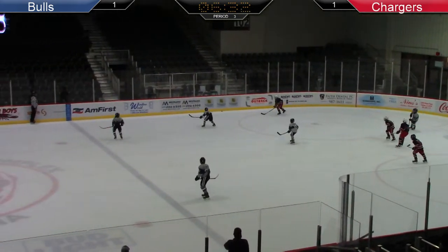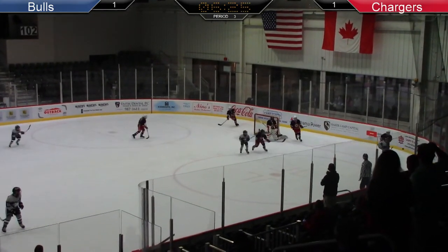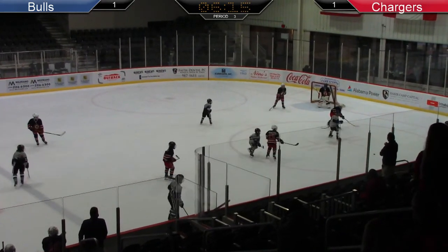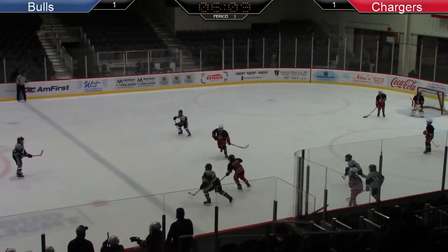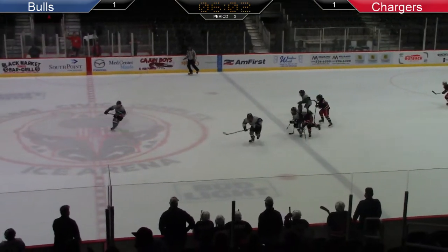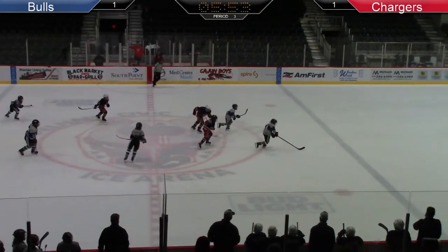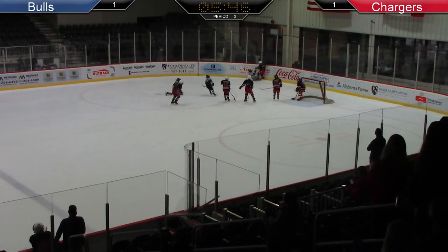So we're back. Faceoff in the Bulls zone, trying to get it out now due to the icing. Bulls finally clear it out. It's just a battle out here in the neutral zone. Chargers come up with it, take a shot. Goes off the stick of Court. Flies above behind the, ooh.